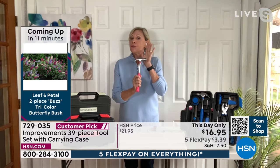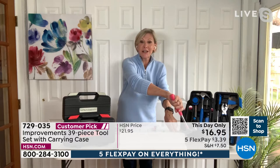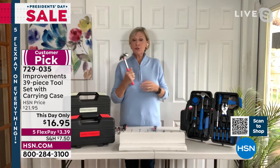This is an 8-ounce hammer, and it's 10 inches. It's lightweight, but the real deal. So I can hammer something or take something out, and you've got a comfort grip handle. This is lighter but easier for us to use with smaller hands, because we don't need that big, heavy hammer. We want to hammer a picture. We don't want to break through a wall.